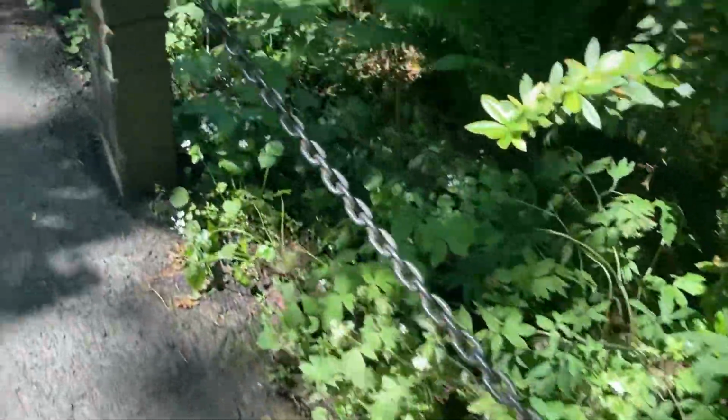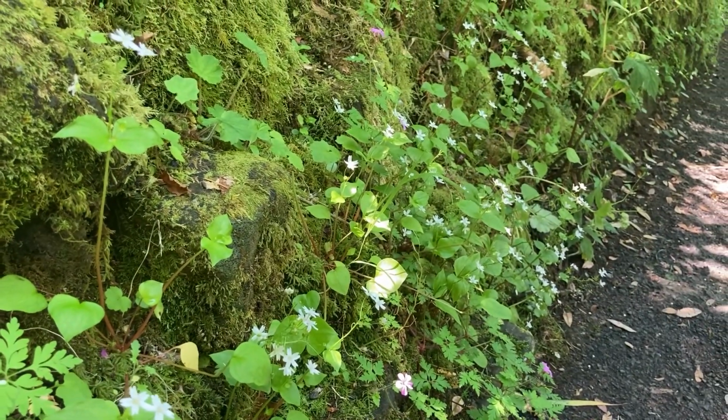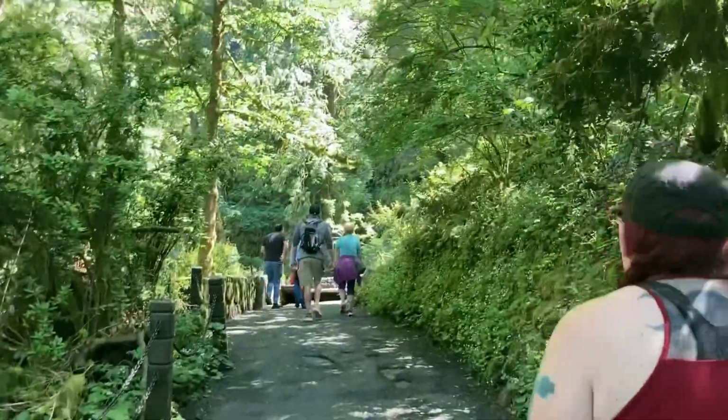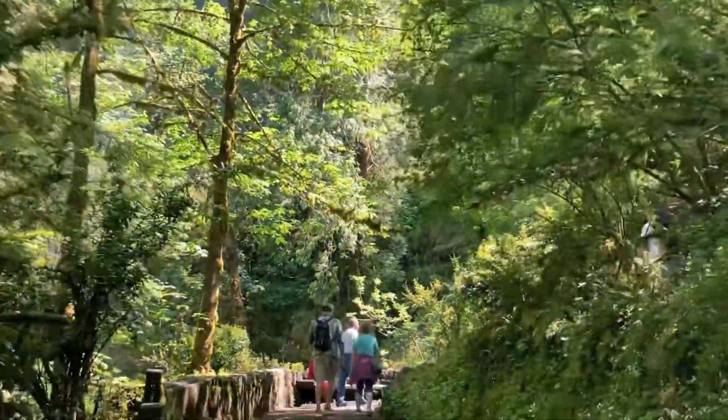Now, as I said before, during this little hike, it is pretty mild. Anyone could pretty much do it. If you do have sensitive knees, it might be a bit more of a slower go for you, but it's not like incredibly steep. It is all paved.